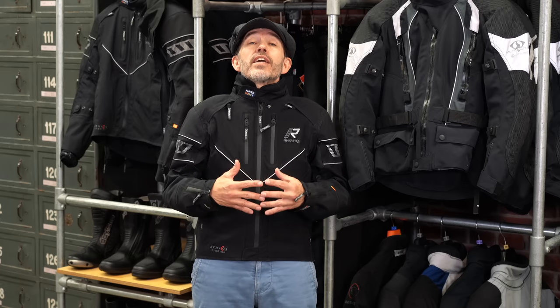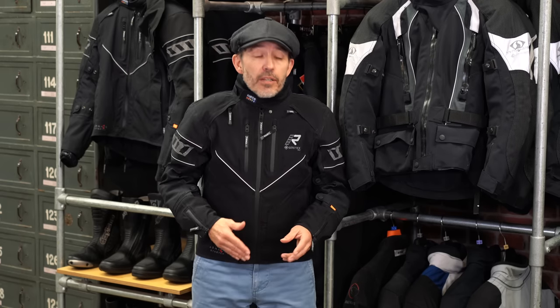There are no more production slots for it, so when the UK's stock of Nivala jackets and pants run out, you won't be able to get any more, and then everyone's going to regret it, because there has never been a jacket as comfortable as this, a laminated jacket as comfortable as this. I know what's coming from Rukka next year. It doesn't have stretch in. It's not going to be like the Nivala.